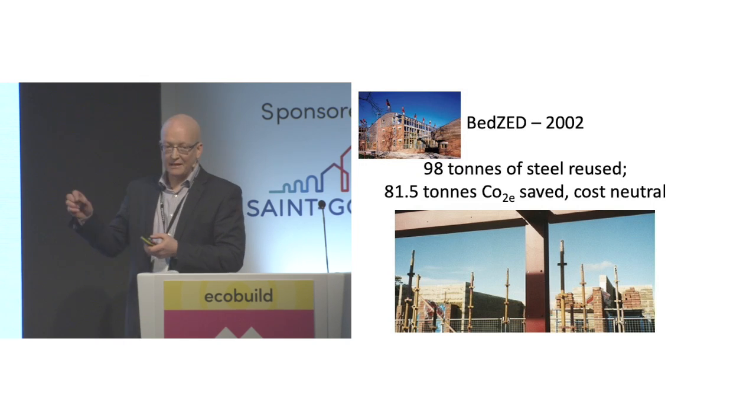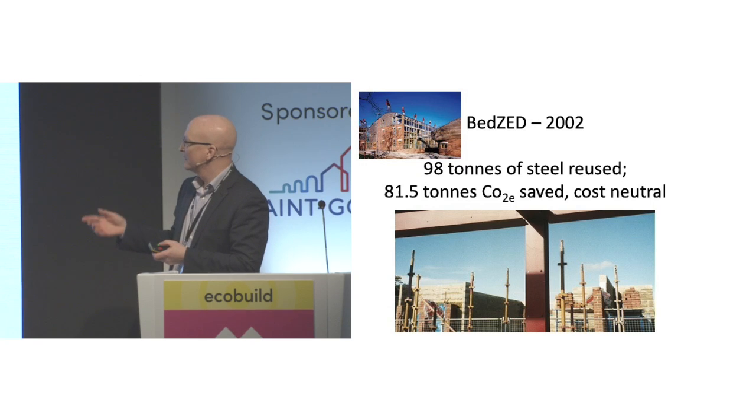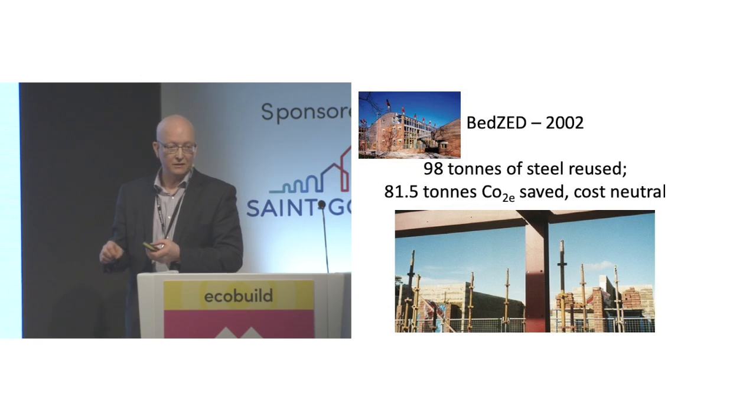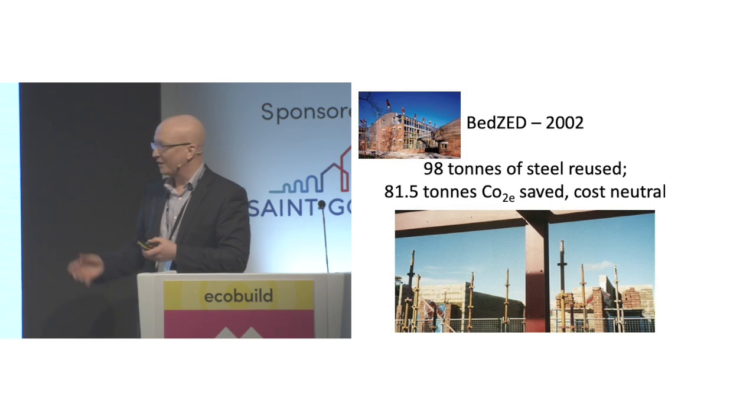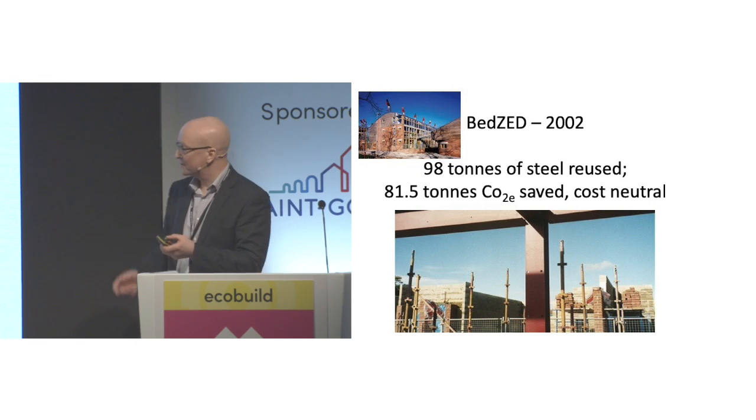One of the projects in South London that you'll all know from Bill Dunster's day and Bioregional, BedZED, they reused steel on that project. And they saved 81 tons of CO2 equivalent on that project on a cost-neutral basis. So there are quite a lot of lessons from that that we took.